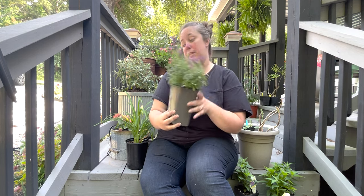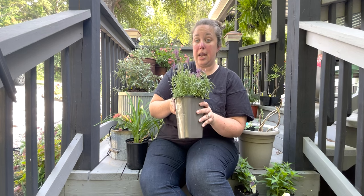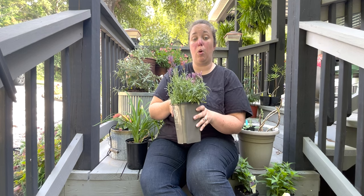So I got a replacement lavender. Hopefully this one will live now that the pot has drip holes. And if not, we will put something more water happy in it.